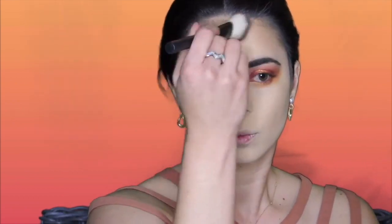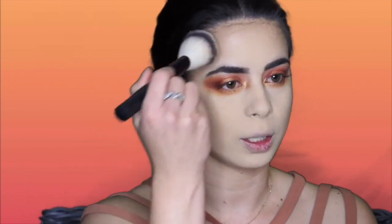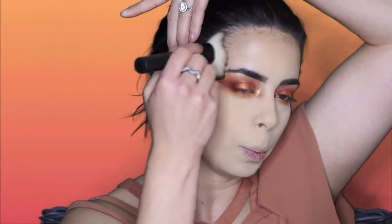This is my actual contour brush, so I'm just going to go over it with that brush. This is a perfect brush to diffuse. These are all from the Crown collection. Pull my hair back. I like to hold my hair so that it doesn't get all crazy, because I like to really diffuse out that color and make it look super blended, like you woke up like this. Good job. No double chin today, honey.